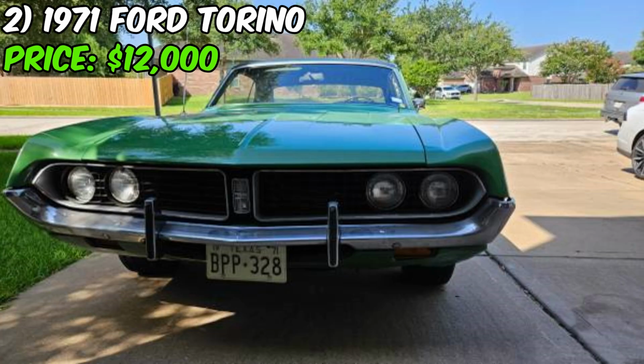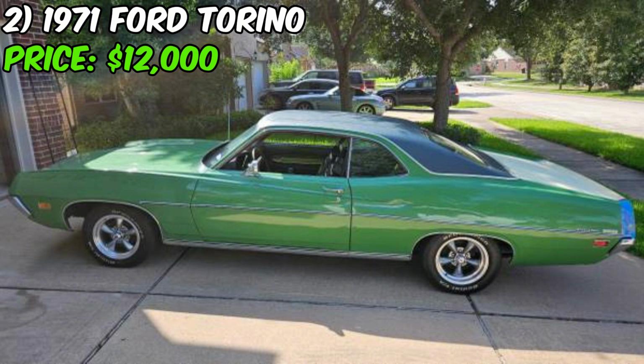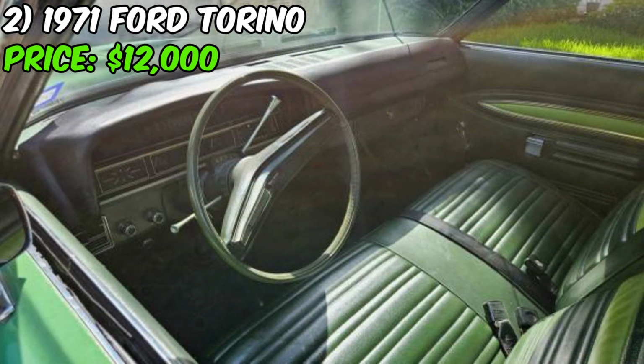We're taking a closer look at a 1971 Ford Torino Spring Edition, also known as a halo roof, that's currently up for sale on Craigslist. The seller is asking $12,000 for this classic ride, and from what they've shared, it seems like a fair price considering the car's condition and the included extras. Now, let's dive into the details.